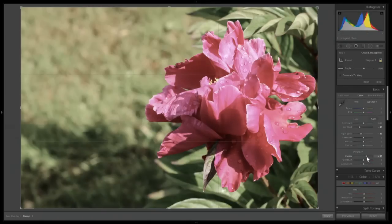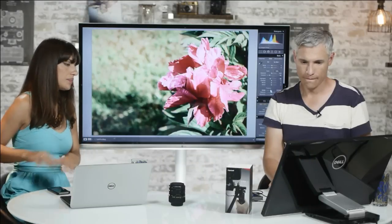Yeah. I might also try to recover the highlights a little bit, and the contrast is just too high. So you might try to reduce the contrast a little bit, maybe bump the clarity up a little more. I actually don't like the clarity up because I struggle with this with flower pictures. You're right. The flower itself is a soft thing, so sometimes when you over sharpen it, it can look funny.